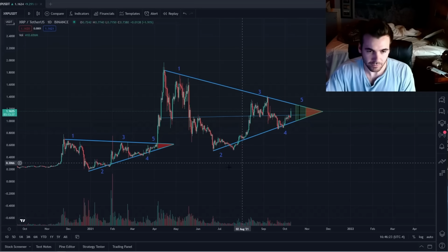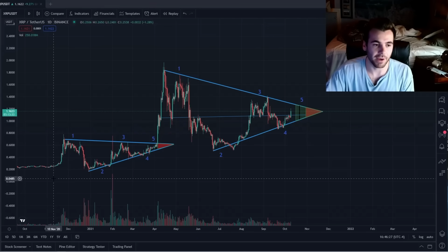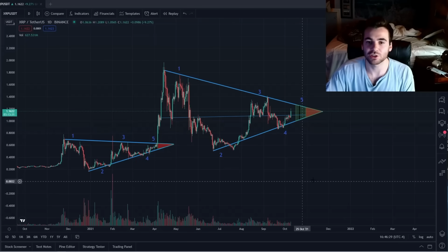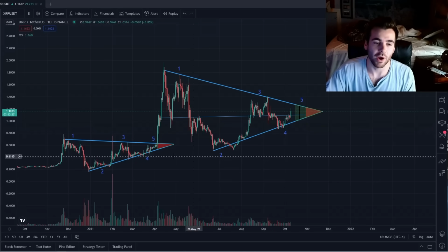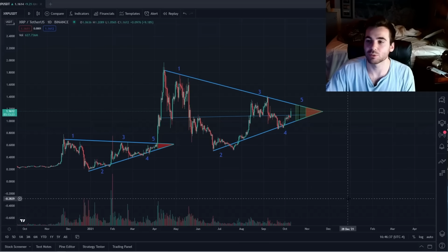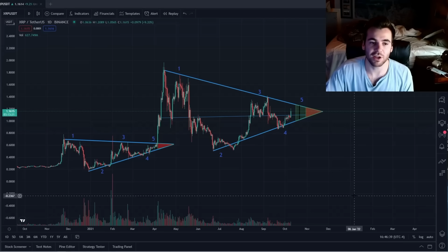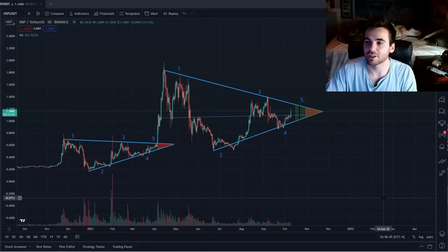So for those of you who have seen my last videos, I've essentially been comparing this pattern back here to this current pattern playing out. They're triangular consolidation patterns where in the last one it broke to the upside, and I would expect this one to break to the upside as well. I encourage you to pause the video right now and compare the two triangular patterns I've drawn out here. I even numbered them to make it easy for you to see.